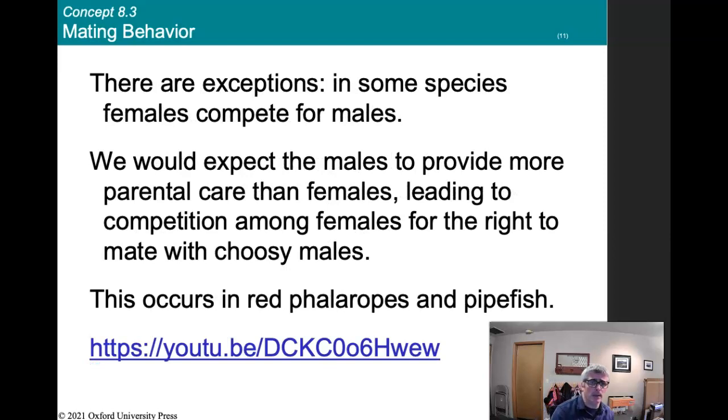There are exceptions. In some species, females compete for mates. We'd expect males to provide more parental care than females, leading to the competition for females for the right to mate with choosing males. Pipefish is one of them. I'll link this in the website. It's a video of pipefish mating, and there the males hold on to the eggs and are generally charged with making sure that they're safe. Males are typically larger, things like that.